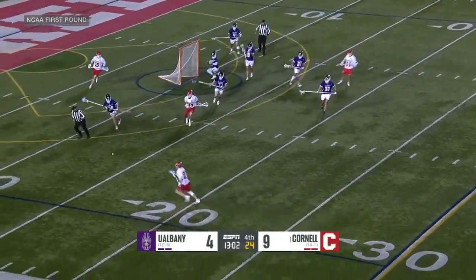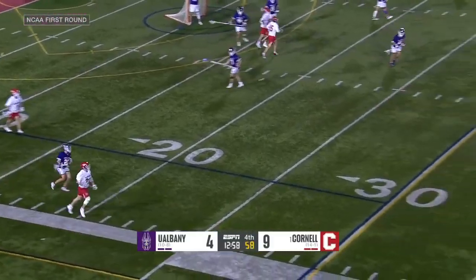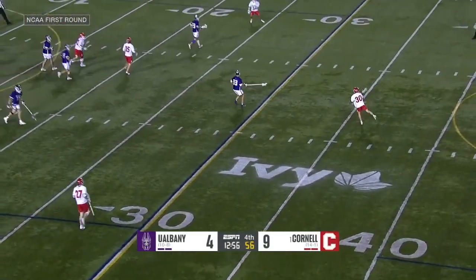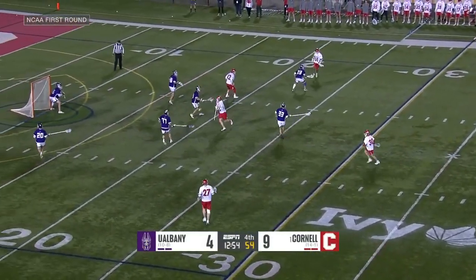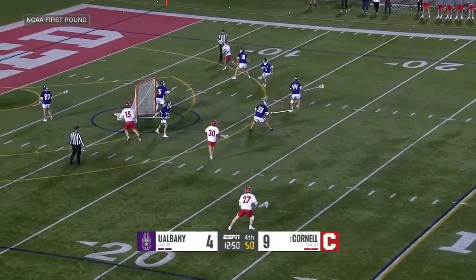Great save, Brady Smith. What more could you ask from the freshman goalie? 10 saves tonight against the #1 scoring offense in the country. The Big Red reload.